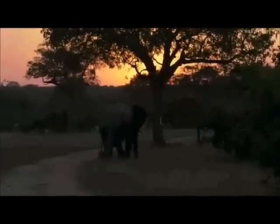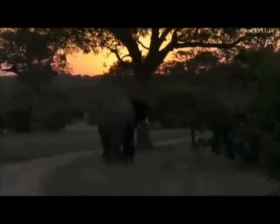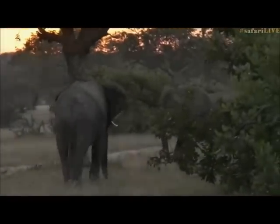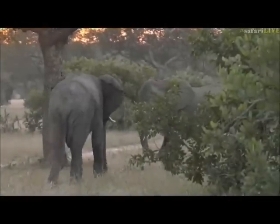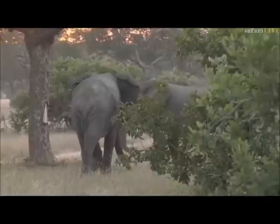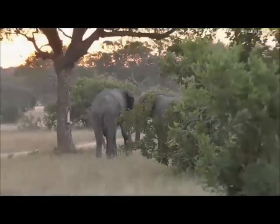Now, if it wasn't for the fact that Fang wasn't feeling very well, that would be one of the most beautiful pictures ever. The two elephants under that sunset in a big marula tree. It really is a very special picture. Now let's see the interaction between these two. Jean-Andre, I'm going to try and just go forward a little bit so that you don't have that bush in your way.